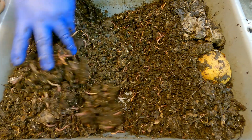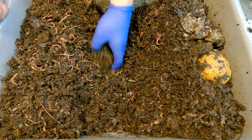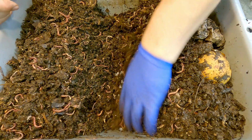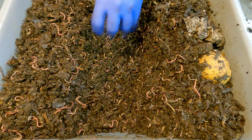Maybe we'll just open up a nice hole here and then give the worms a moment to retreat down into the material out of harm's way, so that I could plop in the food and my conscience can be clear, and then we'll be done here.